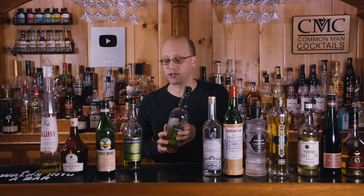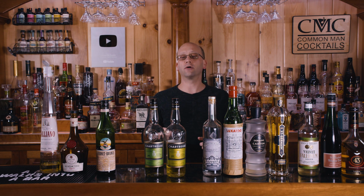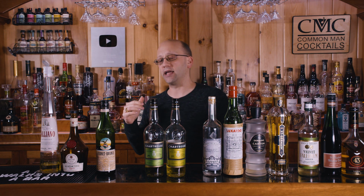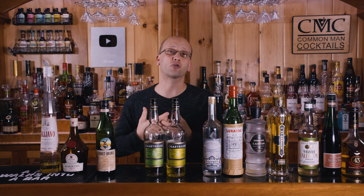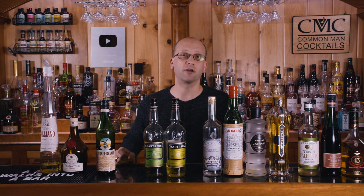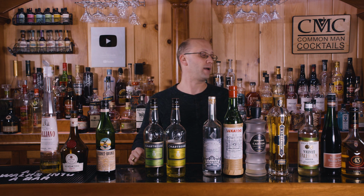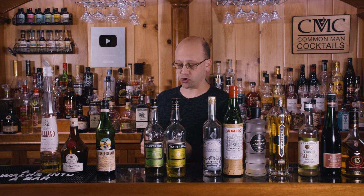Chartreuse, another color-specific combination. Again, more classic, herbal bomb. So if you like cardamom and you like eucalyptus and you like fennel and you like all those crazy herbal flavors in your grill, these are the spirits that are going to bring you there right quick. You'll find them using stuff like the Bijou. There's a few other recipes that call for chartreuse.